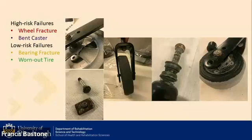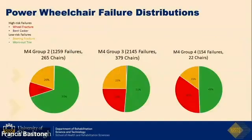As we're going through these, the colors are what I'll use to show some of these distributions for the casters. I just wanted to go over this so everyone has a visual in their head as we go through this data. The first thing we were able to gather from power wheelchair failures is one distribution showing the same manufacturer, but across different group numbers. As you can see, the red over here is your wheel fracture.